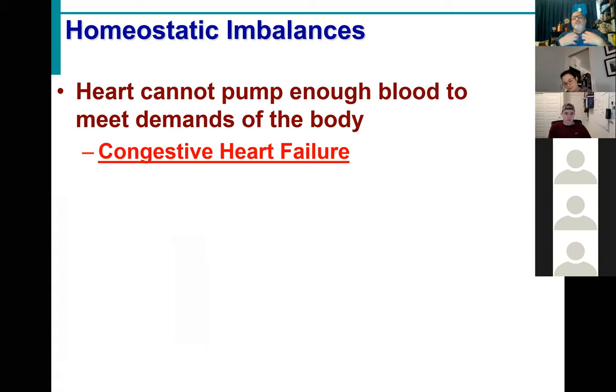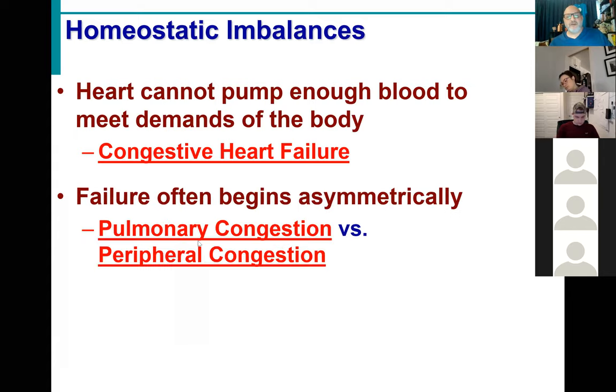Now, when you start to have congestive heart failure, does it typically occur on both sides at the same time? It's usually one side or the other. Yeah, especially at the beginning, it's typically one side versus the other. So when it occurs, what typically happens is we either get a pulmonary congestion or a peripheral congestion. So let's think about this.